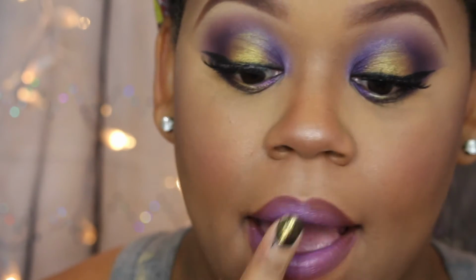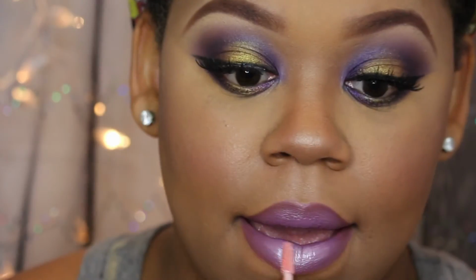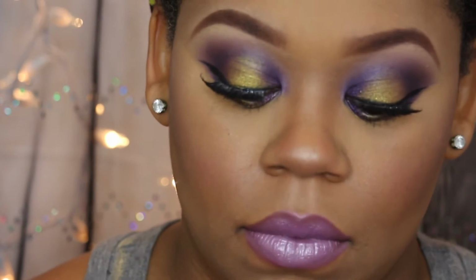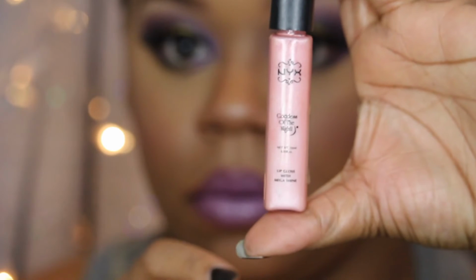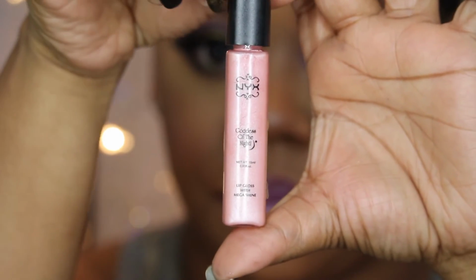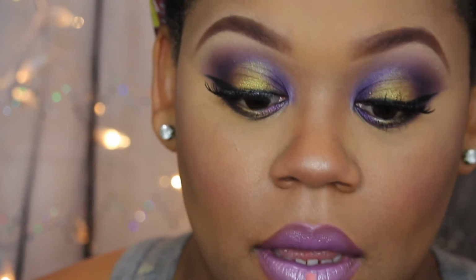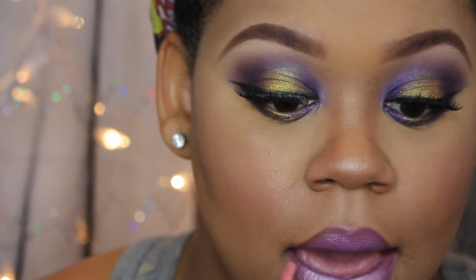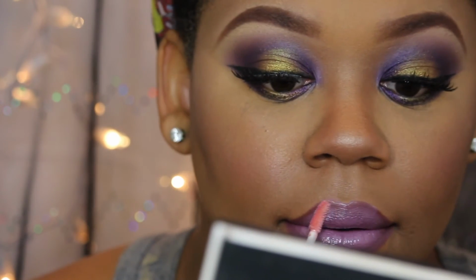And when I was looking around, I did want it to be more of a lighter muted kind of color. So that's where that was coming from. That is Pink Frost from NYX. I don't know what's going on with my focus, guys. I am sorry. Goddess of the Night is the brand of lip gloss, but Pink Frost is the actual name of that color, and it gave it that really nice pastel kind of muted color. It's really pretty.